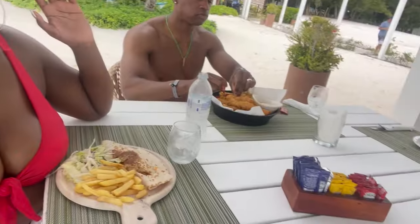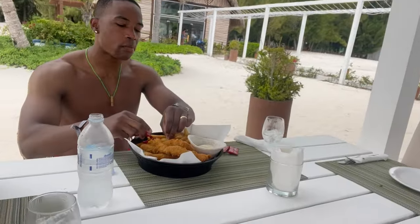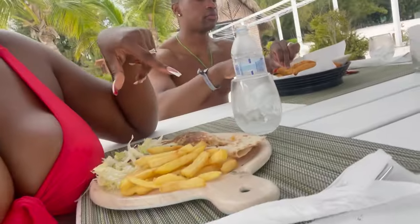Cheers. So we got off the water and came to Soul Grill. Roosevelt got fish chicks and fries. I got a quesadilla. Not doing too much because our hotel got free food, so we going there for dinner tonight. So just a little snack to get us by on the beach.